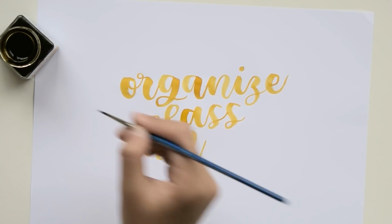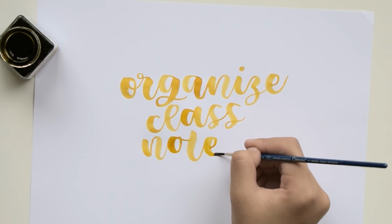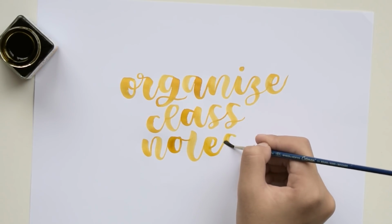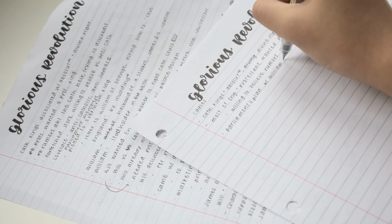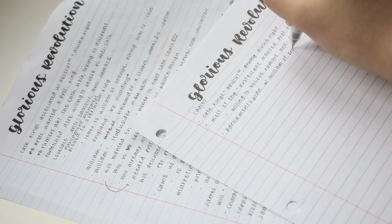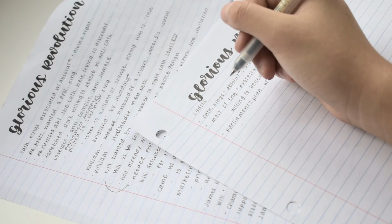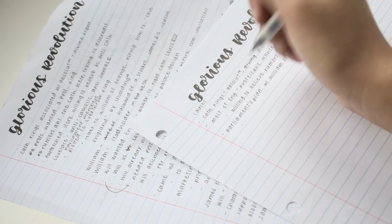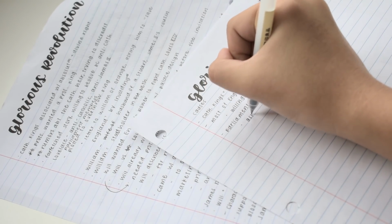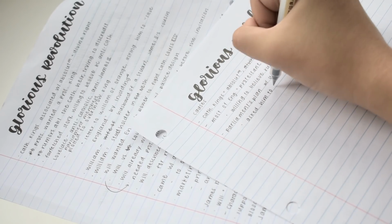Reorganize your class notes. Class notes tend to be rushed and all the information is written together in a big jumble. You can restructure this information in a logical order or put it into charts and diagrams. This will help you identify what's important and organize the information in your head and make connections between the information in the topic. It's also a great way to make your notes easier to understand for when you're studying later.